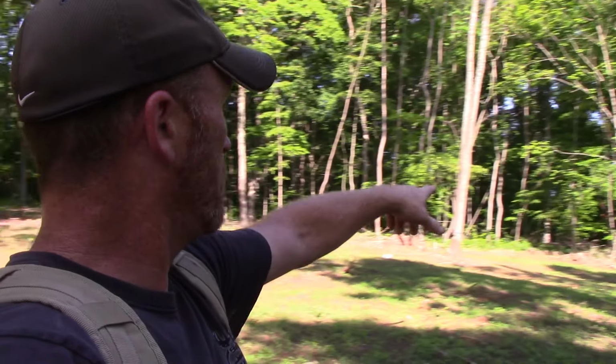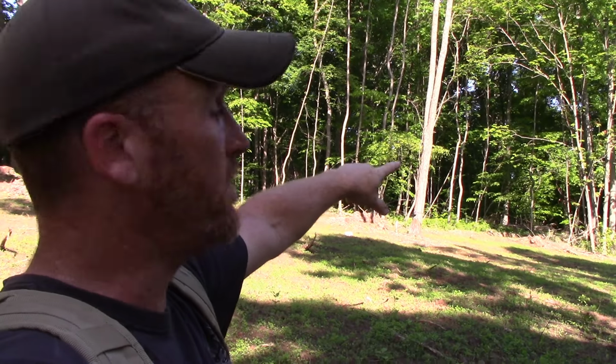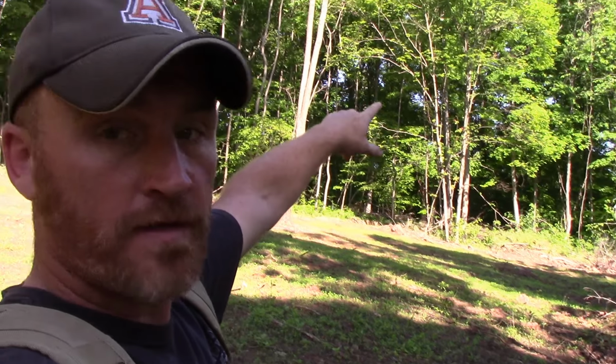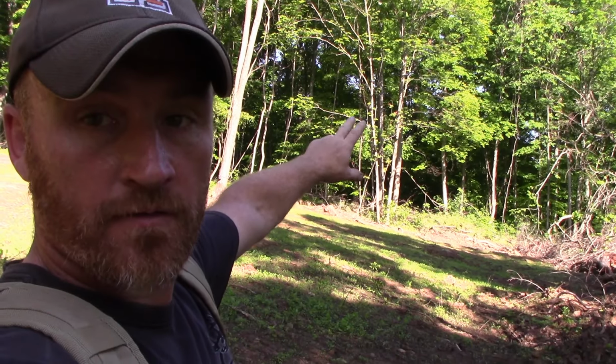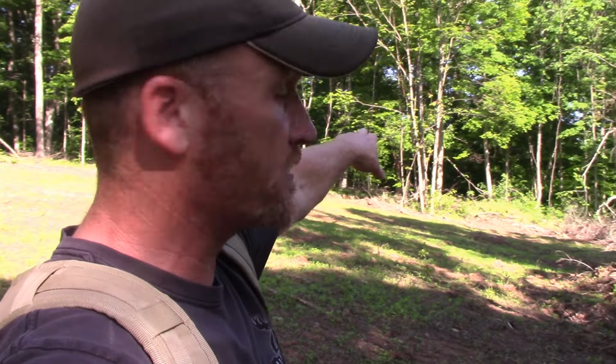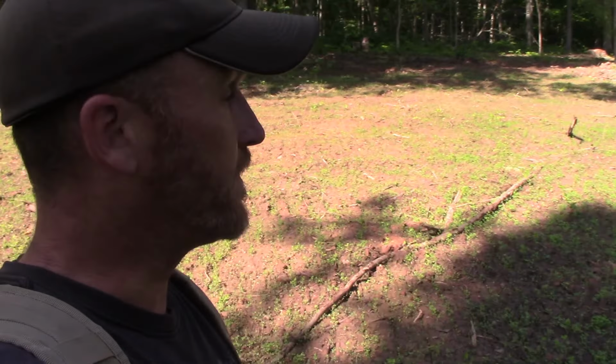And then I left this one tree right here is where I'm gonna actually put a feeder on. And then that group of trees over there, and that little group, is ideally where I want to put a blind at, right in that group. Might just be a tree stand for this year, depending on how much time I have. But in a perfect world, I get a raised blind up right there in that patch to overlook this whole area here.